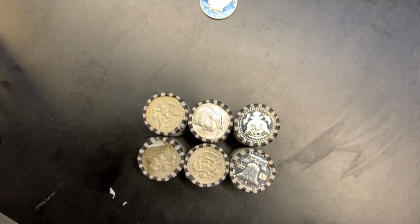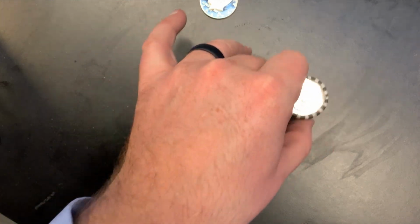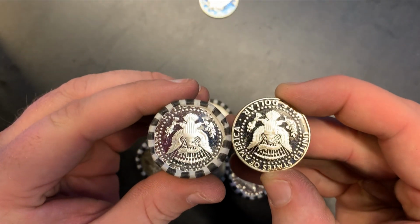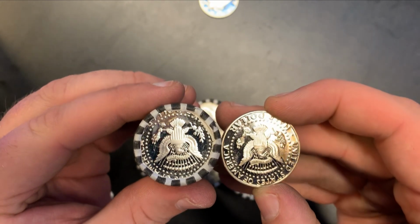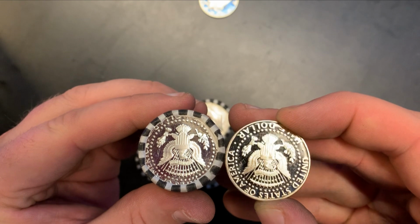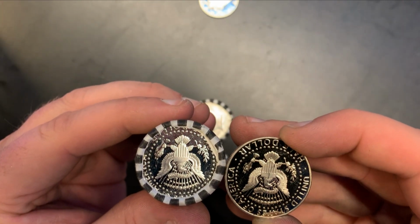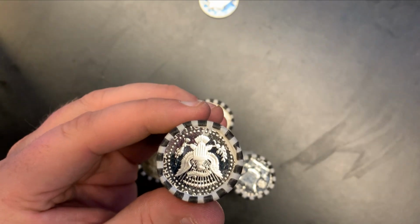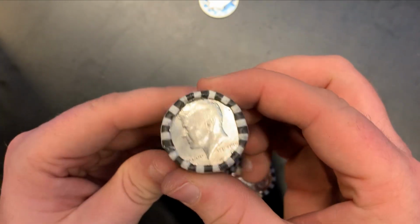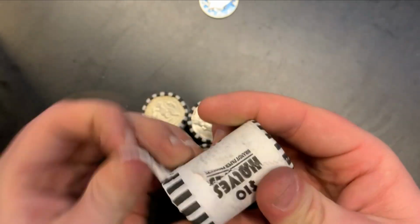Okay, we're back with the final 6, and I'll start with the proof. I want to compare to a non-silver proof that we found, and I just think the color on the eagle is just a little bit more white, if you will, on the one in the roll. So I'm going to go out on a limb and say that that's actually silver. So I'll go ahead and rip into it. And let's see what we end up with.